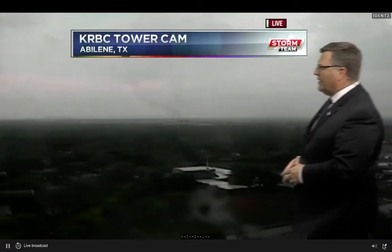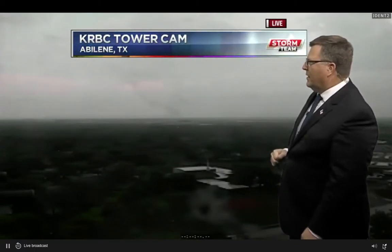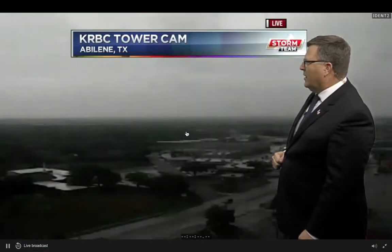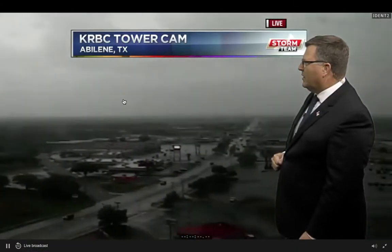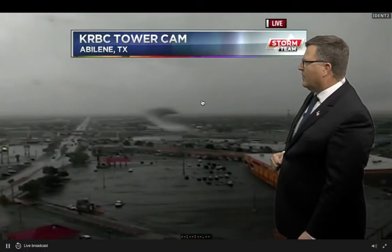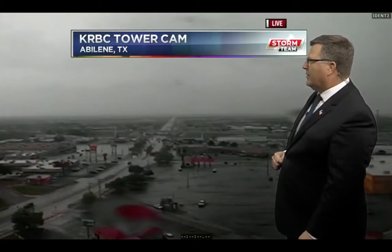Randy, I'm pulling up your Skycam here. I'm going to turn it back to the area in question as this storm's getting pretty close to the city of Abilene. Yeah. Our camera keeps knocking itself towards the south a little bit more, but here's the view as I rotate this a little bit farther towards the southwest. Again, we're not seeing anything on our KRBC Skycam, but if we do see it, it'll be right there, probably right along Highway 277.